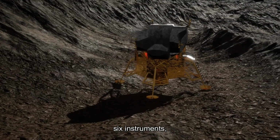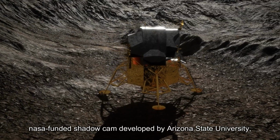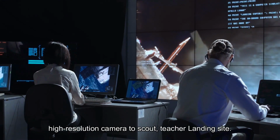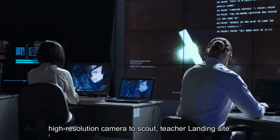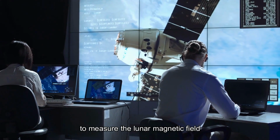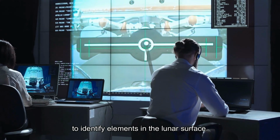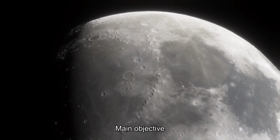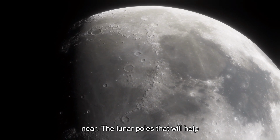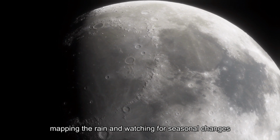The probe carries 6 instruments, including the NASA-funded ShadowCam developed by Arizona State University. Universities and research institutes in South Korea developed the probe's high-resolution camera to scout future landing sites, a polarized camera to analyze surface particles, an instrument to measure the lunar magnetic field, and a gamma-ray spectrometer to identify elements in the lunar surface. ShadowCam's main objective is to take images of the permanently shadowed regions near the lunar poles that will help researchers searching for ice, mapping terrain, and watching for seasonal changes.